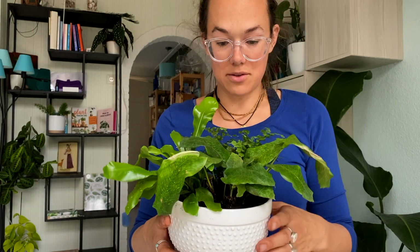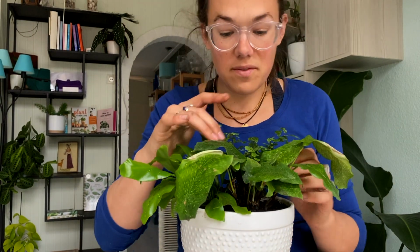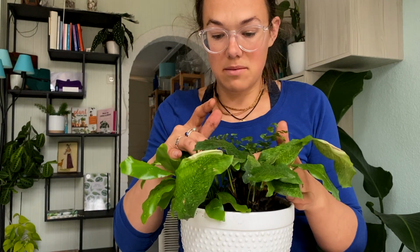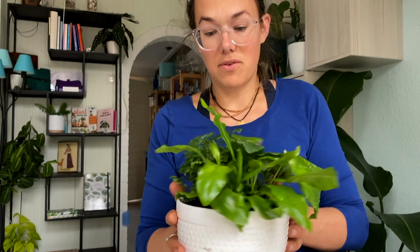I created this little set. I hope they would do well together. I feel like the Calathea might be taking over now a little bit more than the 2 ferns. So I might have to reset this thing. But for now, I'm really happy about it. What do you think?